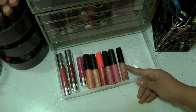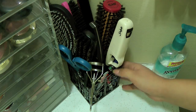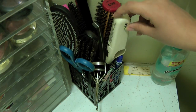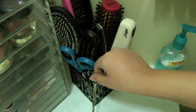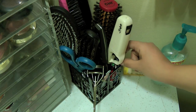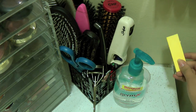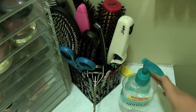Those are pretty cool. Over here I have a little container. I believe this is from Marshall's. It's like a little pencil holder, but I have my hairbrushes in there. I also have a knife and lighters for depotting, a teasing comb, scissors, an eyelash curler, and I keep my tweezers in here. I also keep little pens and markers because I like to write on my mirror a lot. I'll write little reminders, so I keep that stuff in there. I also keep hand sanitizer and little post-it notes in case I need a reminder for anything, and to keep my hands clean, obviously.